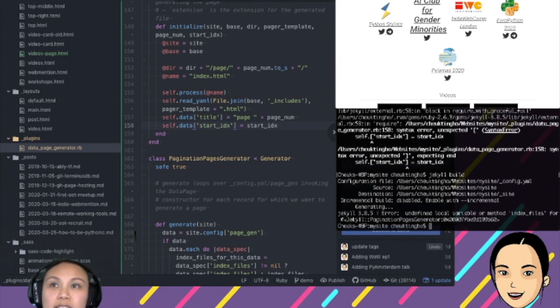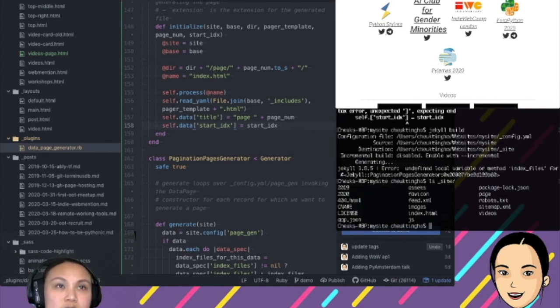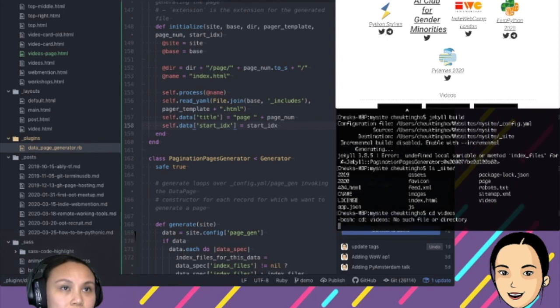Let's check whether we have the paginate files. So let's see if now I go to ls. For the build static files, actually in Jekyll, it will be stored in _site. So, yep, so we have it. You see the structure is different from what you have because Jekyll built it and then now it's in the structure that you can browse the site. So let's see what is in videos.